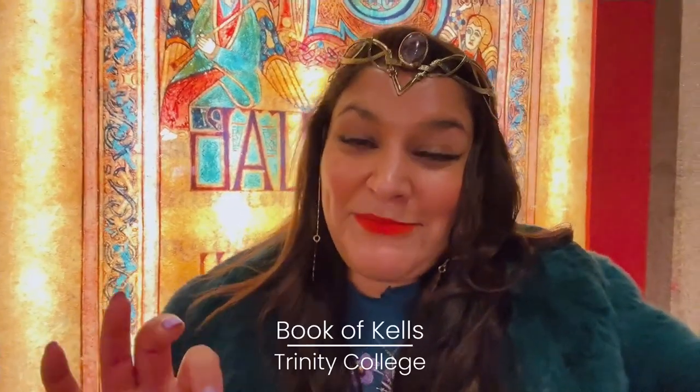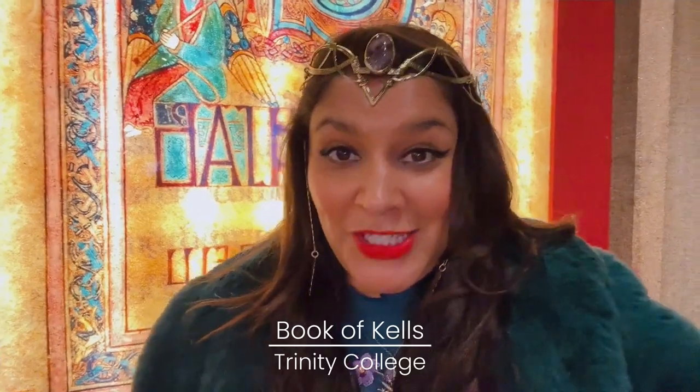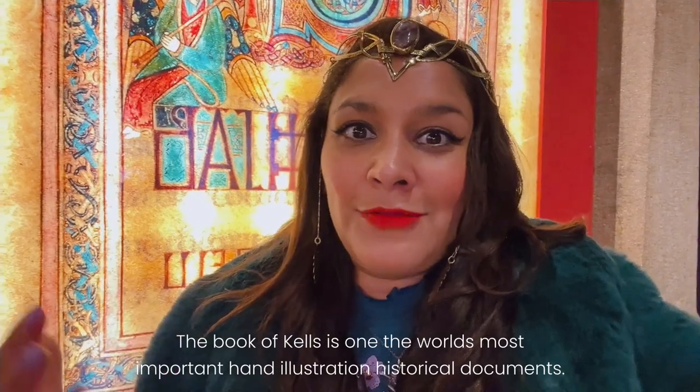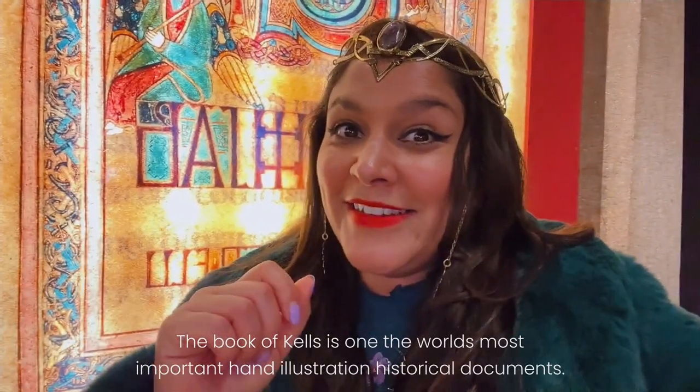Trinity College in Dublin. I'm very excited. I'm about to go and see one of the oldest books in history. It's called the Book of Kells. It's actually the four Gospels in Christianity, but it's just really beautifully and lavishly decorated. It's in a dark room over there, so come and check it out.